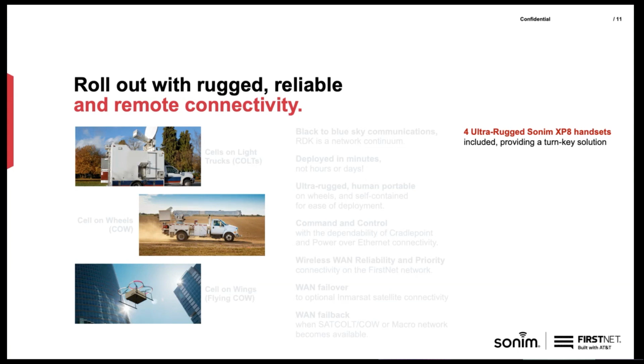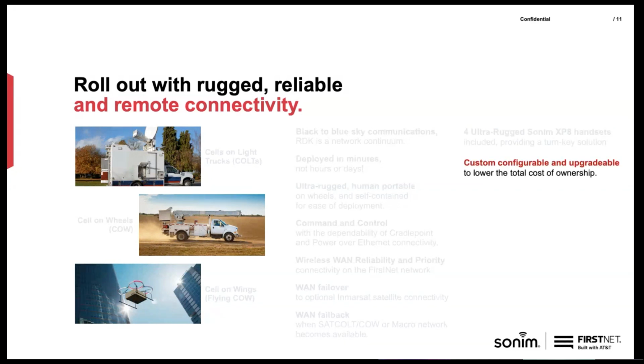These are our smartphones. They're Android-based smartphones, and they're included in the kit, as you'll see in the next couple of slides. We've got charging bays included in the kit as well to keep those powered up and running and at the ready when you need it. It's custom configurable, to address the question we had earlier. You'll see that each of the components in the kit can absolutely be upgraded as new hardware and new technology become available. We can open the kit up, replace any component inside the box, and then redeploy it.